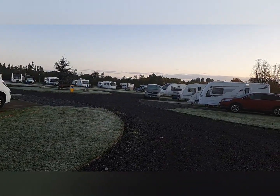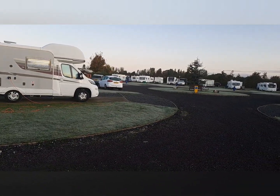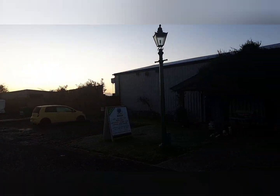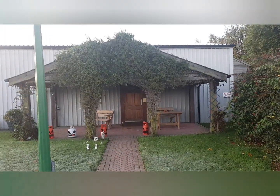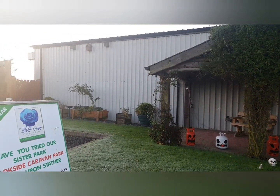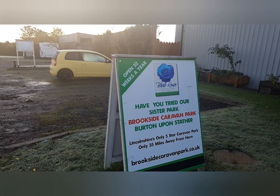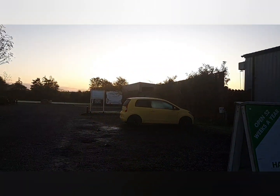Right, I'm going to pan round to the right in a second, and you will see there's like a barn structure. Now in here is where all the special events are. We attended one on Saturday night for the Halloween, and it was very good. And they do not rip you off with your bar price in here. It's all cans and bottles, but they are very, very fair with the prices, unlike a lot of places about. That's a sign for the sister park, which is over in Lincolnshire.